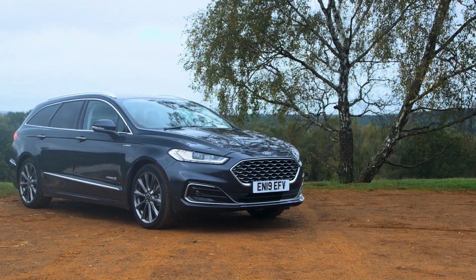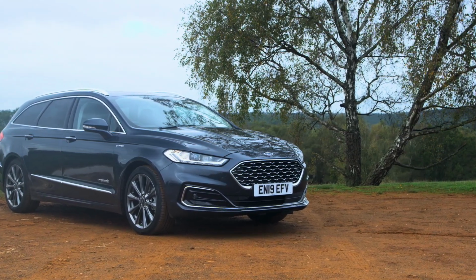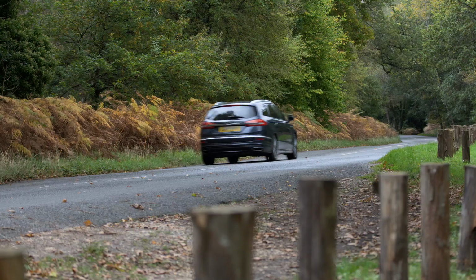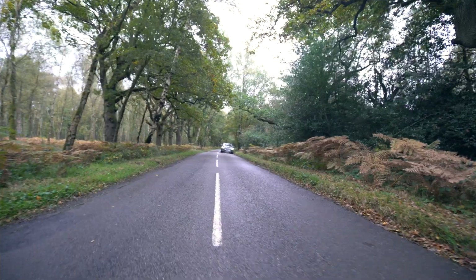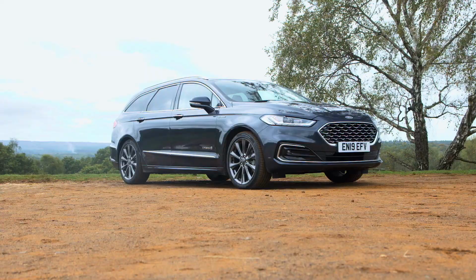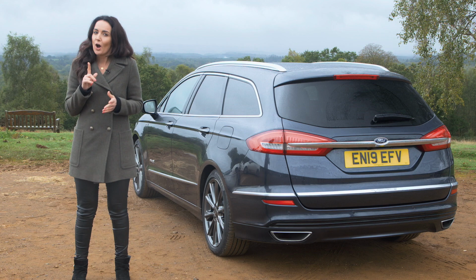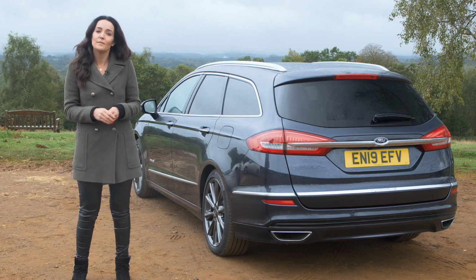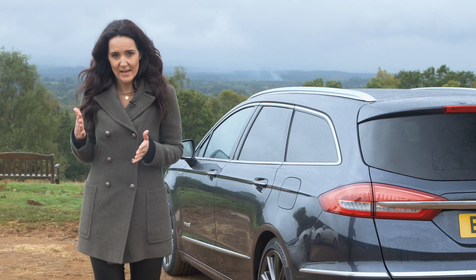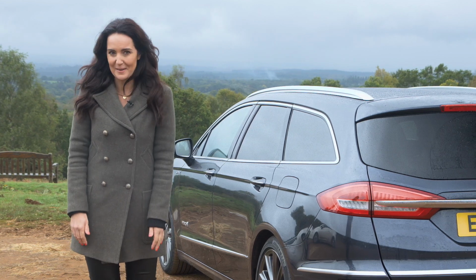The hybrid is an interesting addition to the Mondeo range. It also gives us a glimpse into what the future may hold for the model. It's difficult to wholeheartedly recommend this version over the diesel, as they both give similar results when it comes to fuel economy and general running costs. Though the hybrid will appeal to company car drivers and those wanting to move towards more eco-friendly motoring without having to stray too far from the familiar.